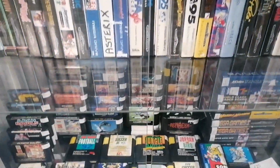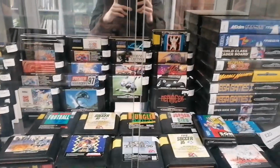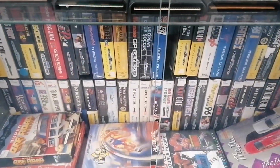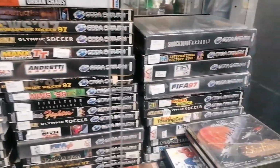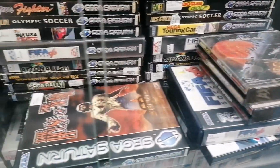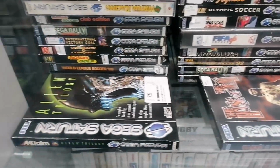I actually asked if they had any console boxes only at the back, and I did end up buying a Mega Drive box. I'll show you that at the end of the video. Great selection of Saturn games here at the Retro Retreat. This is something that you don't normally see, and we did actually end up buying a couple of these.